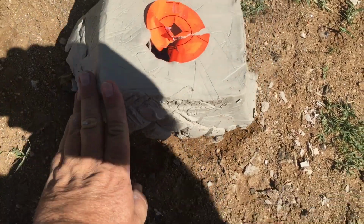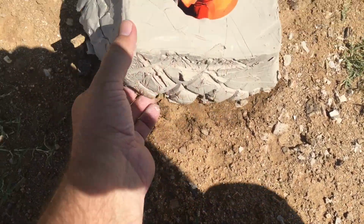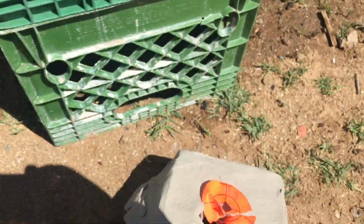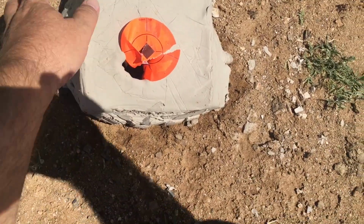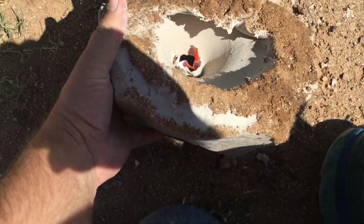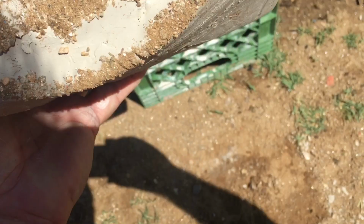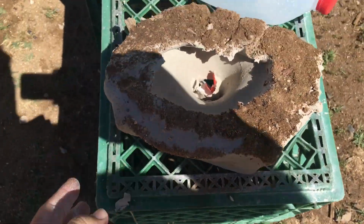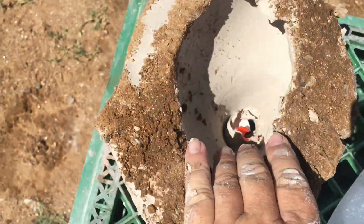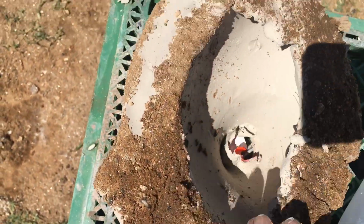It looks like this would be the bottom part of the clay right there. That was the part that was facing the basket, facing the crate, that is. And let's see what happened underneath of it here. Looks like it put a pretty good sized cavity on it. Can fit my hand in the cavity, it would appear.